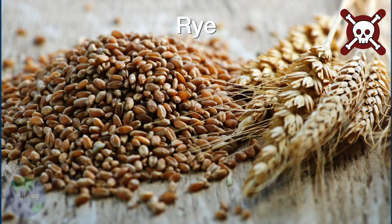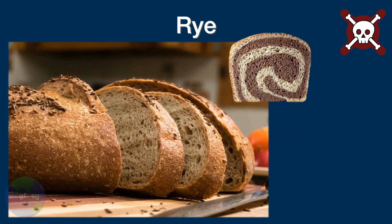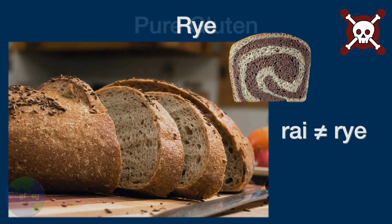Gluten from rye seeds is less common, and most often shows up in traditional rye bread. Rye is also a common ingredient in beer and alcohol. Do not confuse the cereal grain rye with the Indian term rai, spelled R-A-I instead of R-Y-E. Indian rai is a different grain that does not contain gluten.